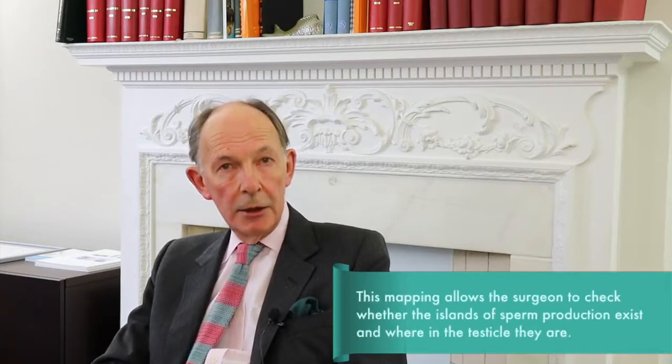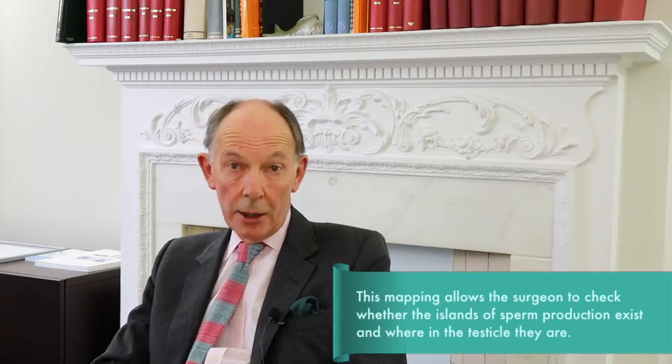For some patients with non-obstructive azoospermia who are seeking sperm retrieval, we might undertake a diagnostic procedure first. This is called a fine needle aspiration or testicular mapping procedure. And it is only diagnostic. It doesn't actually retrieve the sperm, but it tells us whether or not these little islands of sperm production exist. And of course it tells us where they exist, so that at a later date we can undertake the microtesi directed to the areas that have been indicated by the map that we've previously made.